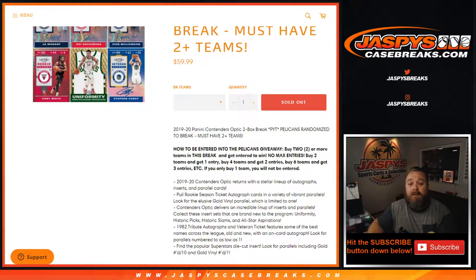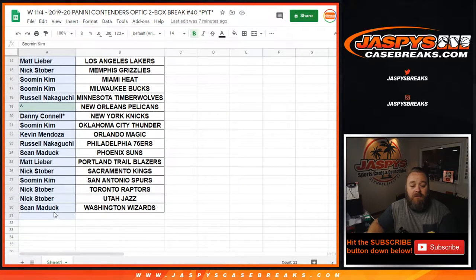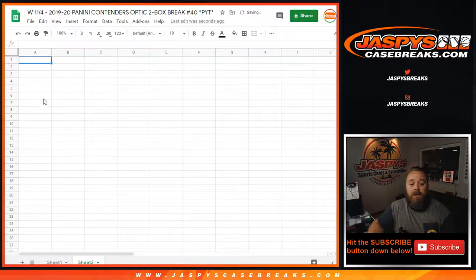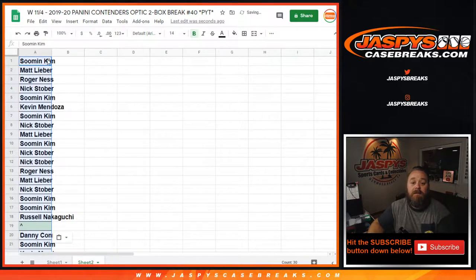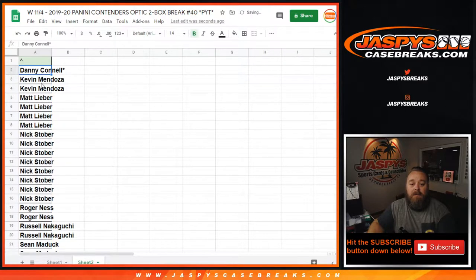So here is our list of customers and their corresponding teams from Sue Min all the way down to Sean Maddock. You can see the spot here for the Pelicans left open, so let's give somebody that team. So what we're going to do is copy that list of customers here, and sort it alphabetically. So, Danny Connell, last spot Mojo. Thank you for the spot. Not going to be the randomizer, but let's see if we can find you something for your Knicks.